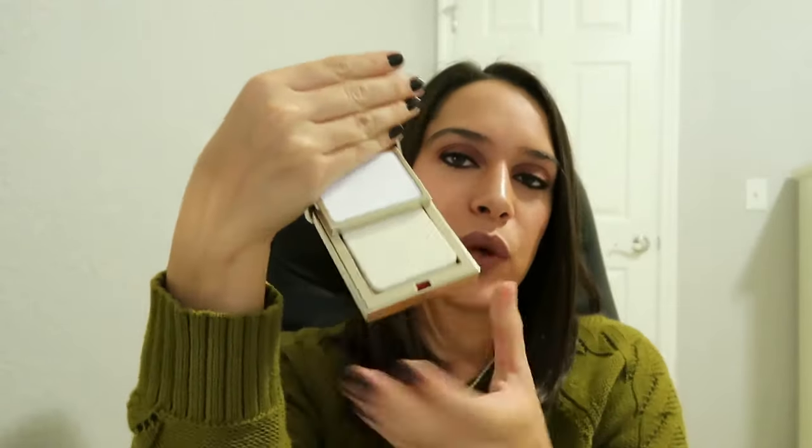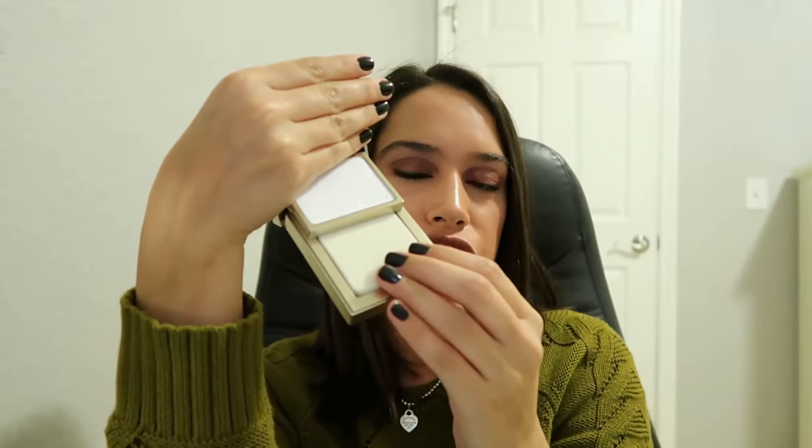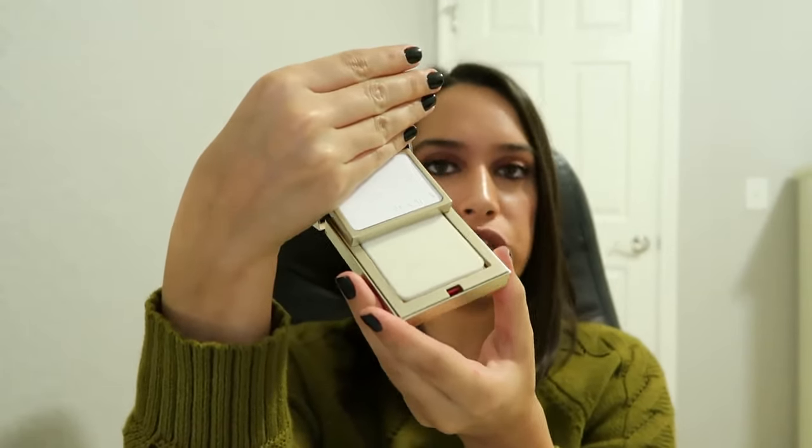I'm sorry, but no, it's not. I mean, if you're gonna buy it, it's a luxury product and you just wanna have it because it's such a cool casing and you have everything in one. That's what I like. You have your blotting sheets on the bottom, your little sponge, and your powder. That's the reason to purchase this, because it's all in one and it's all in a compact form. Toss this in your purse and you're good.